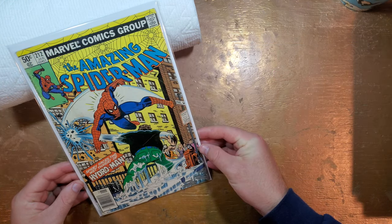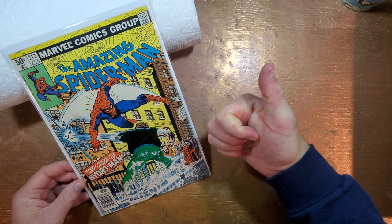Make sure you actually look through your collections once you get it. Don't let it sit for 2 months. Get it bagged and boarded, get it sorted. You might find some goods in there. And as always, keep on hunting.